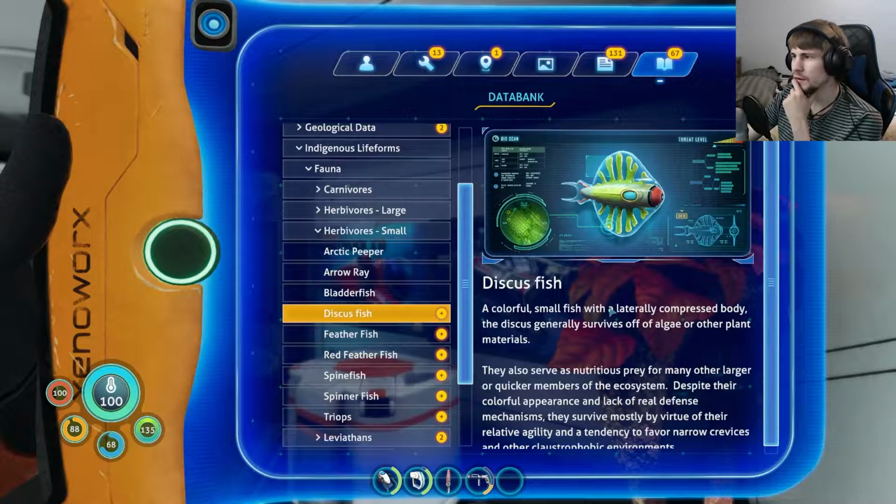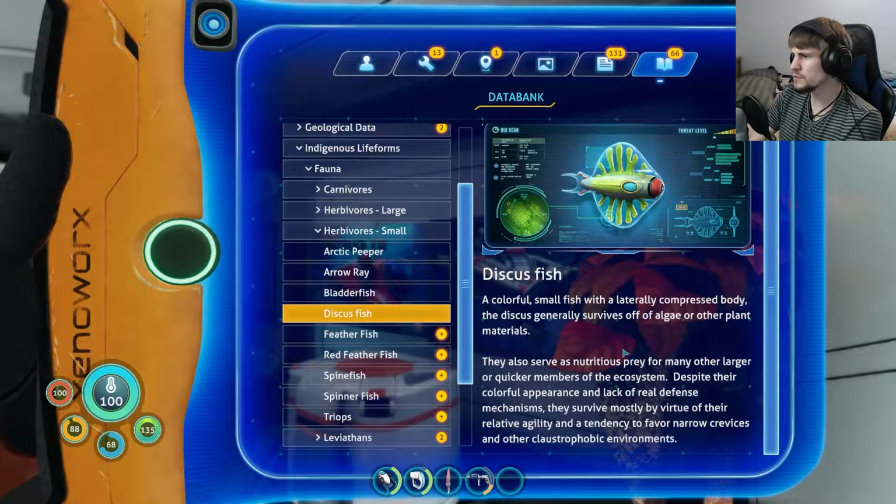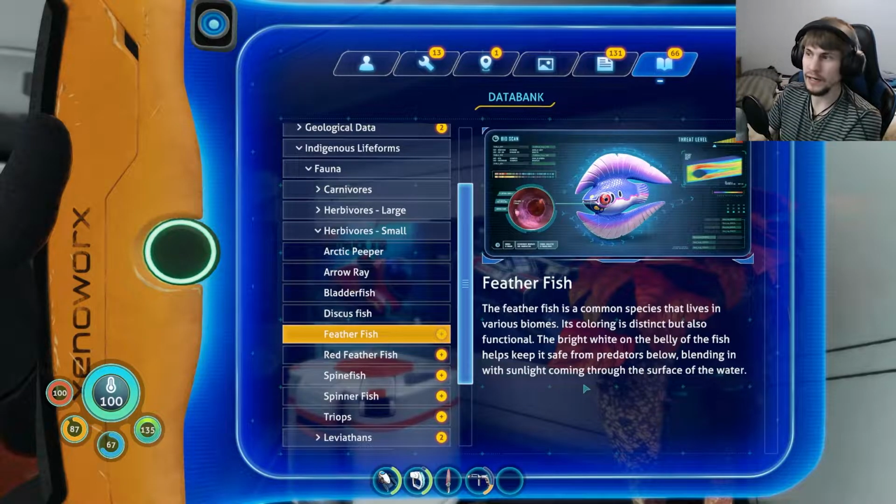Bladderfish, we know. The discus fish is a weird one, because I think the eye... Actually, I gotta read up on this, because it's really interesting. Colorful small fish with laterally compressed body, discus generally survives off algae or other plant materials. I was trying to figure out more about it, like, is this actually the eye here, or is this part the eye? And that's the mouth, or... I thought this guy would have some more info on him. But this is another really nice-looking one that was added. I guess it's something with having the weird top and bottom on an animal.